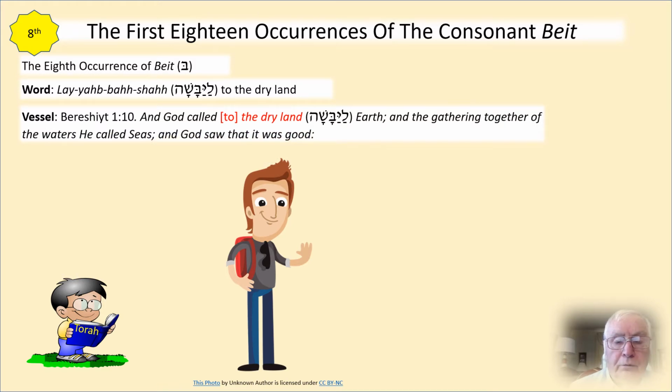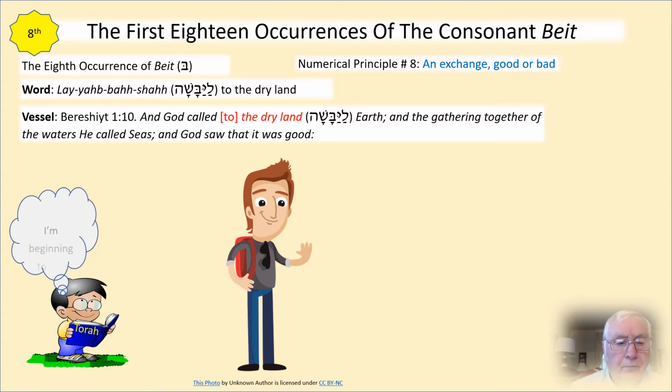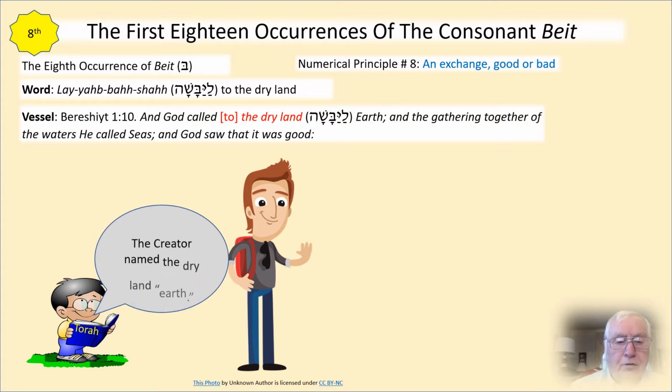And God called the dry land, Layabasha, earth. And the gathering together of the waters he called seas. And God saw that it was good. Numerical principle number 8, an exchange, good or bad. I'm beginning to see how this works. The Creator named the dry land earth.